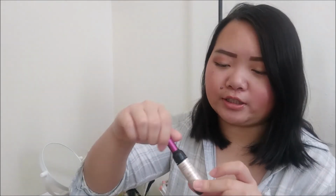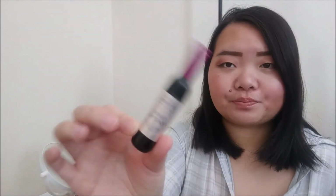As you can see, it's a wine bottle, and there's a doe foot applicator. This is a really interesting tint. I believe I've said this before, but it's very dry on your lips, and you could drink water and it won't come off. It won't stain whatever you touch your lips onto, but when liquid touches it, that's when it comes off. So yeah, I think water's fine though.